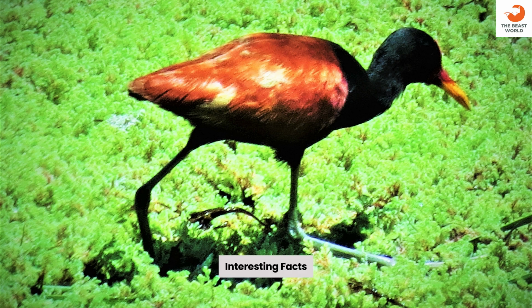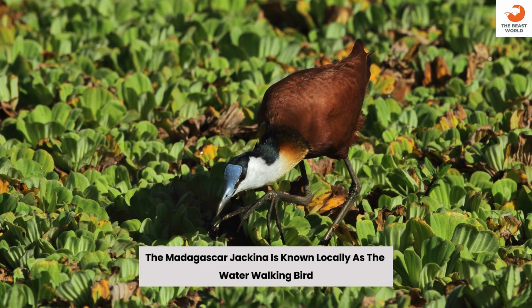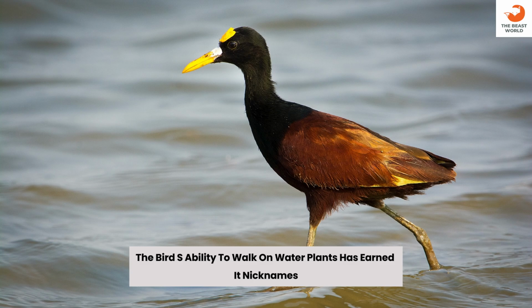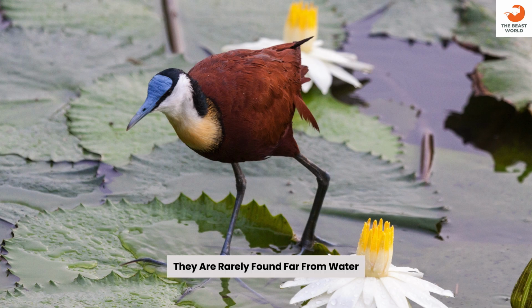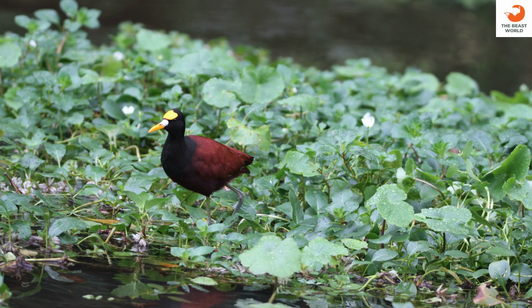Interesting facts: the Madagascar jacana is known locally as the water-walking bird. The bird's ability to walk on water plants has earned it nicknames like Jesus bird. They are rarely found far from water and are well adapted to their semi-aquatic lifestyle.